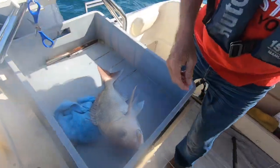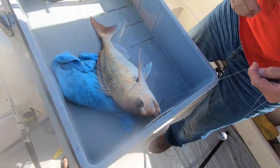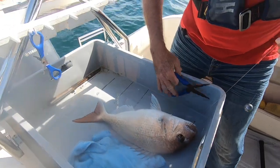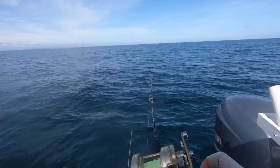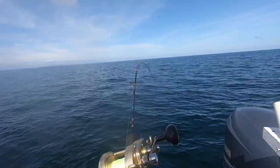Very nice. Well hooked. Circle hook. Still, was he a prawn, Mark? Yep. Yeah, the good old prawn on the circle hook. Sinker on the bottom. Good fish. Had a good strike on this rod, and it was definitely a good fish.